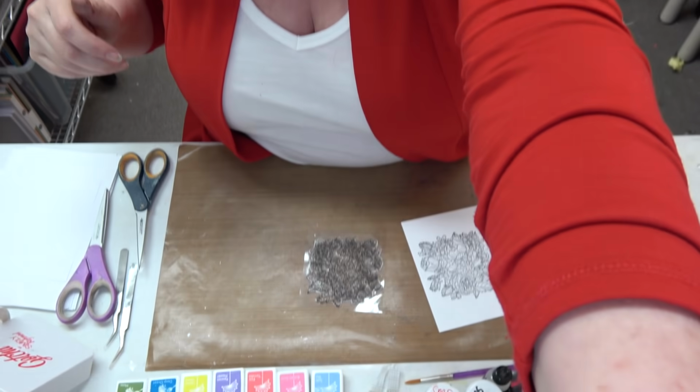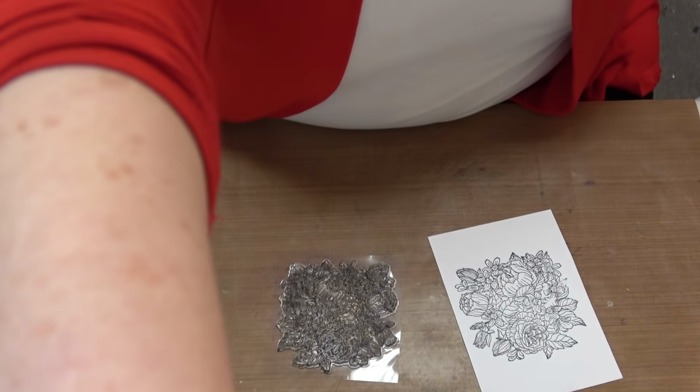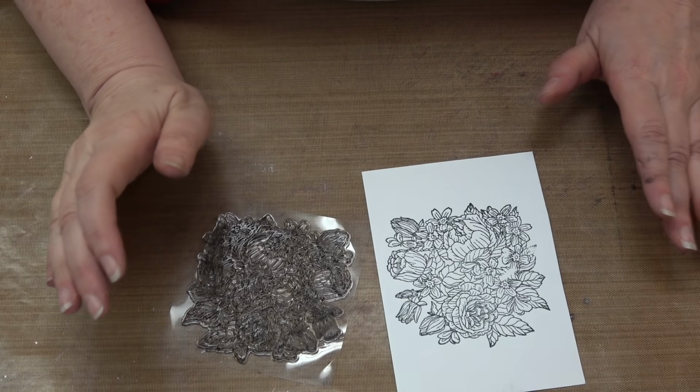All right, so I'm going to go back down. I'm going to tilt back down, and we're going to continue. So, all I did is take it and stamp upside down.